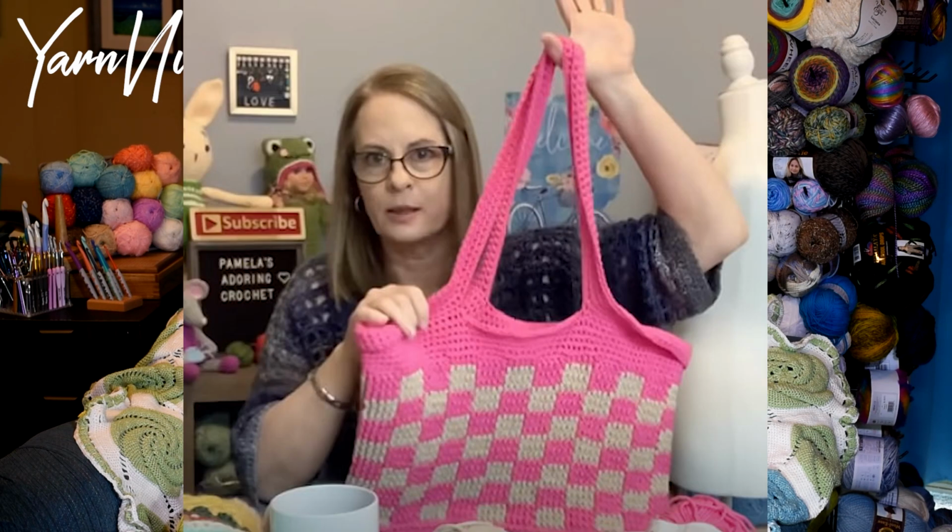I'm also working with a lot of content creators to provide yarn kits for some of their projects. For example, Pamela's Adoring Crochet did this great bag made out of Lorena worsted, a little checkerboard pattern. So I'm going to be putting a kit together for that. And I'm putting a link to Pamela's YouTube video with that bag tutorial in the product description. So you can go right from the product to Pamela's YouTube channel to get the pattern for the bag, and you can order the yarn to make the bag from Yarn Nut.